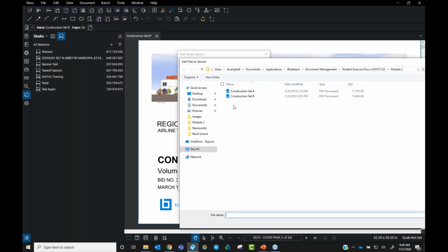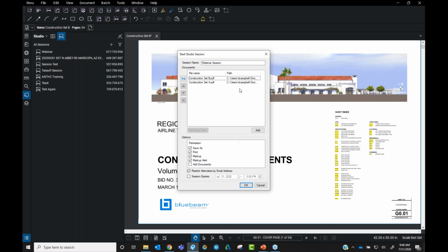Or I can go ahead and click add and pull up any other documents that I may need and place them in there. Now, in a session, you're only going to be able to host 2D or 3D PDFs. Okay, so that is a big thing. You will only be able to host the PDFs there.